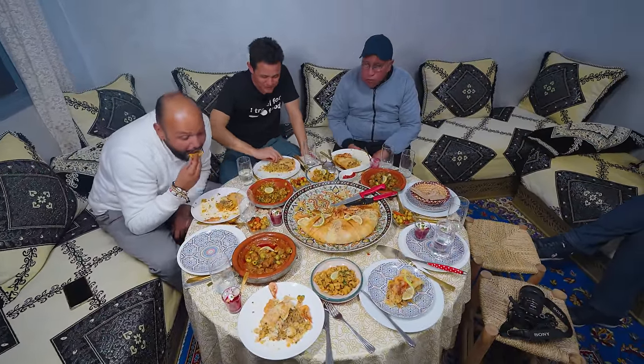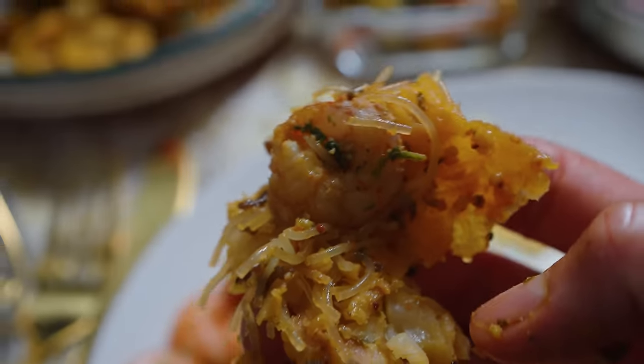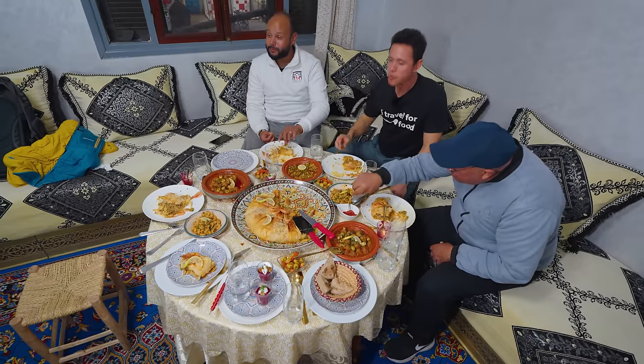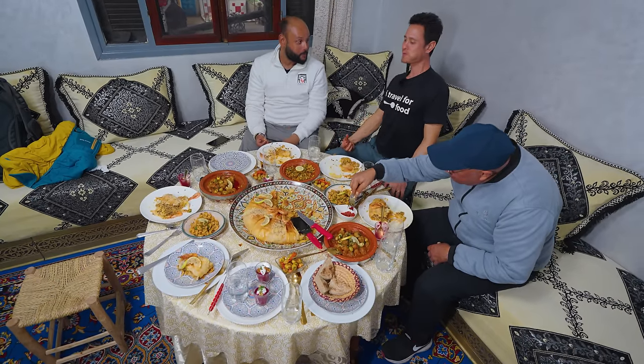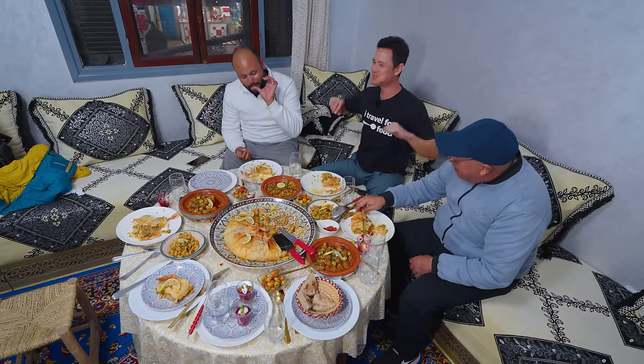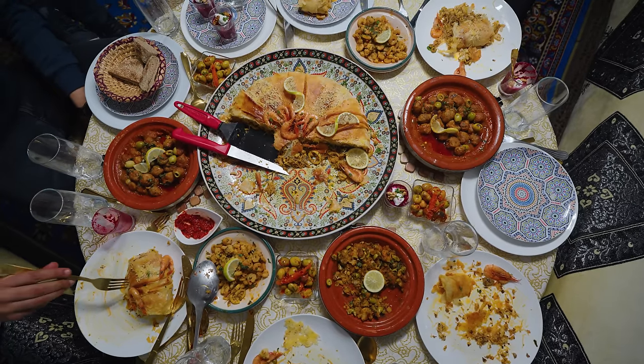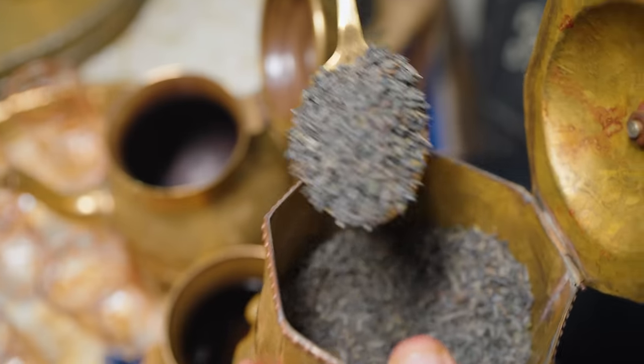The filo, the noodles, all the seafood. What a dish. Incredible Moroccan food creation. Oh, yeah. You need to stretch in this meal. Incredible meal. Incredible hospitality. Could we have tea, please? Oh, nice. Even if you are preparing a good meal, a big meal, you know. Nice, okay.